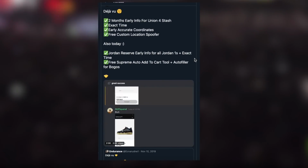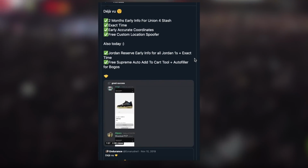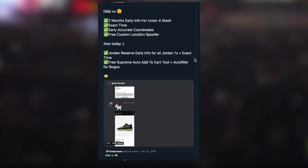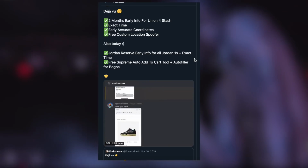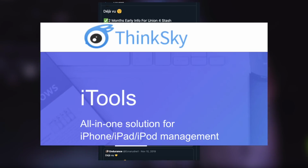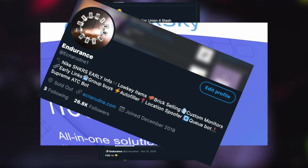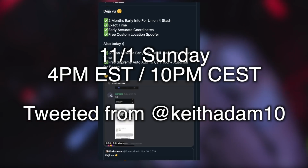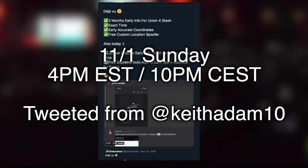Now my personal favorite of the month was the Union Jordan 4 stash, since members were well prepared with the exact time, date, and coordinates to spoof to. Not to mention even the custom spoofer we coded for all members to use for free. You iTools, we don't need your $30 ass anymore. So again, the Endurance restock will be on November 1st at 4 p.m. Eastern Time. Mark your calendars and set your alarms.